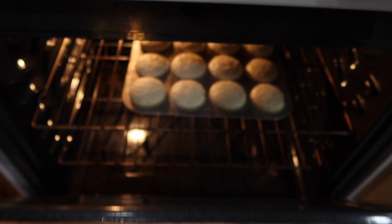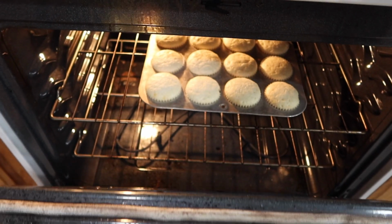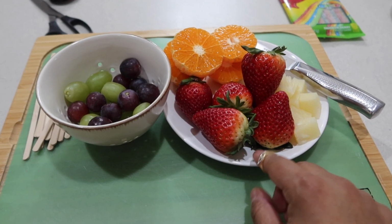What's the matter, honey? Okay, this batch has 3 minutes left. I'm gonna see if I can quickly chop up this stuff before the 3 minutes is up.